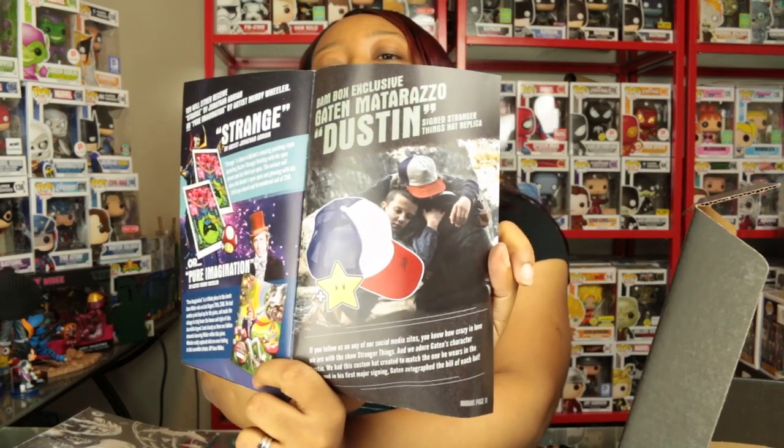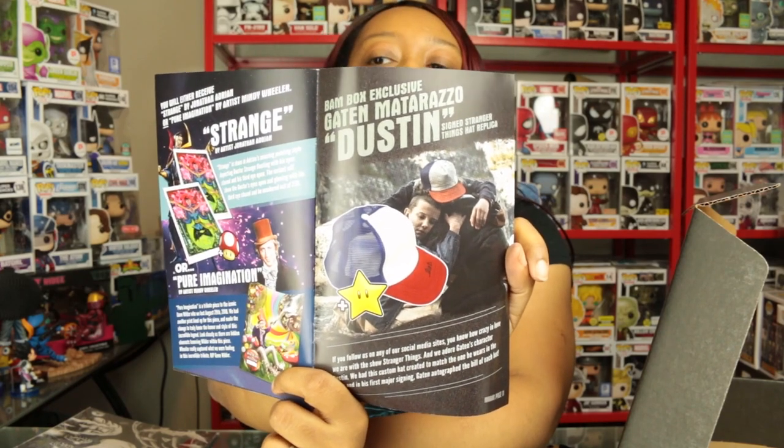And then there is also the Bandbox exclusive Gaten Matarazzo Dustin signed Stranger Things hat replica. If you follow us on any of our social media sites, you know how crazy in love we are with the show Stranger Things, and we adore Gaten's character Dustin. I hope I'm pronouncing that right. Is it Gaten or Gatton? I hope it's Gaten. We had this custom hat created to match the one that he wears in the show, and in his first major signing, Gaten autographed the bill of each hat. So, yay! If you got the star, you got the Gaten Matarazzo signed hat.